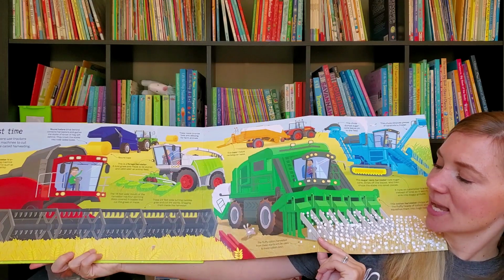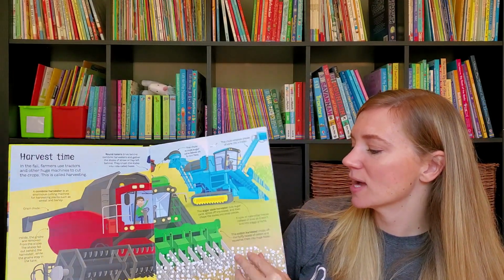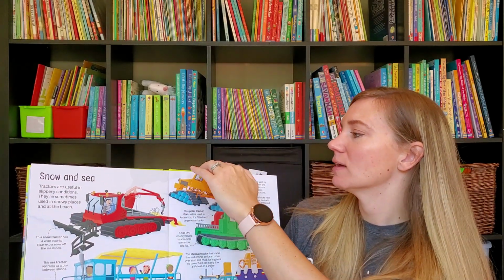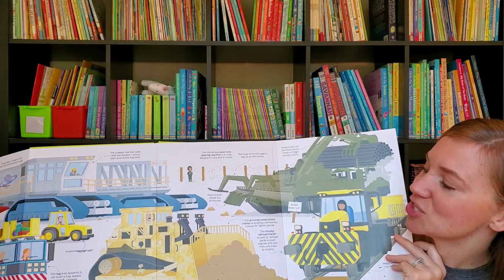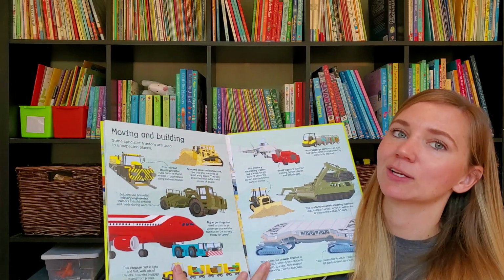It's got combines and cotton pickers on it. Lots of information about those different types of tractors. All of the Big Book series have these fold outs in it. We have the Big Book of the Body too. It talks about construction, vehicles. So lots of fun for little boys to discover.